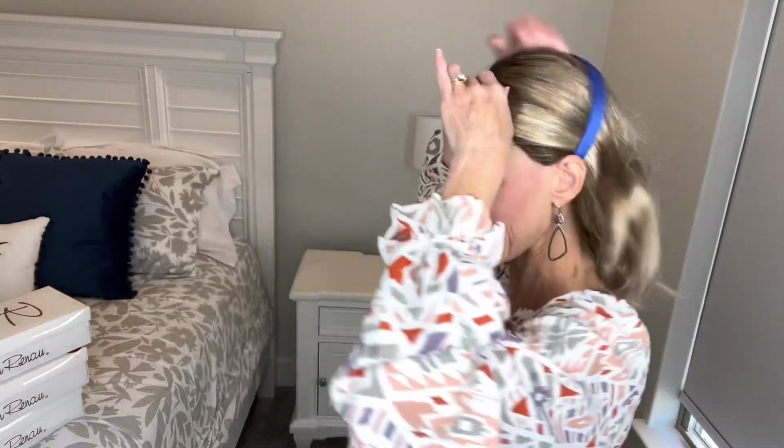However, she is very cute with a headband. So I'll show you that. I like the way the waves play with the headband. It looks really cute. So that's really cute. She has enough length to go half up, half down with her. And then I would pull down these little bang layers, just get those right around your face. I think that looks cute.